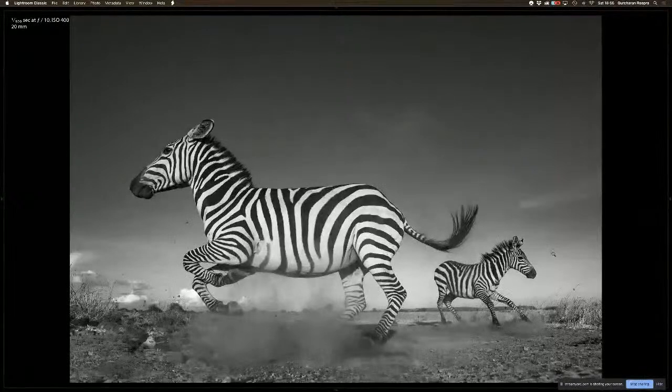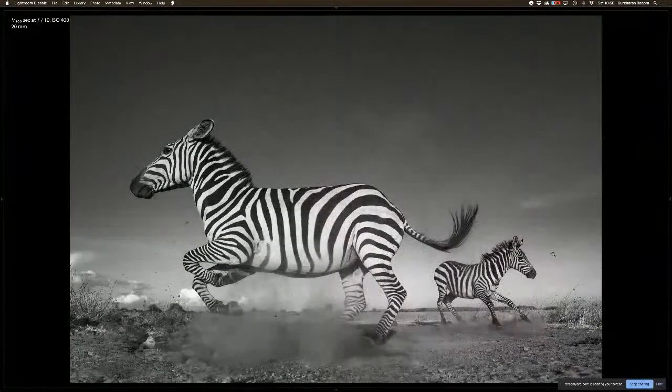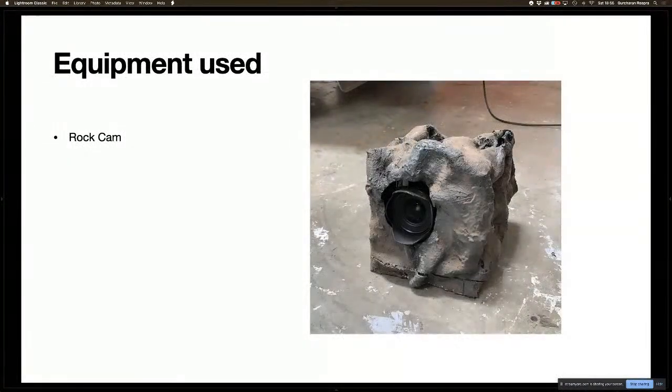It took me a long time to understand what would work for zebras. I'd try out all sorts of devices, go home, back to the drawing board, try something new, come back again, it didn't work, try again, didn't work, try again. And this is what finally worked. We've got a fiberglass device that made it look like a rock, mounted the camera into it, and if you can see in the foreground, there are a few rocks, and I tried to blend it into those rocks to capture those zebras.